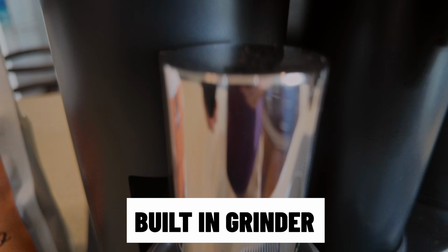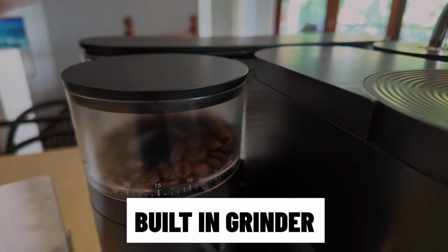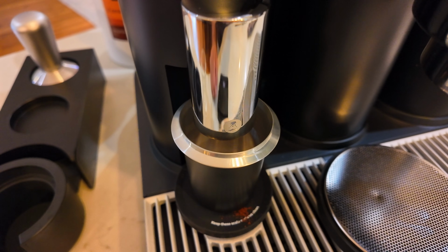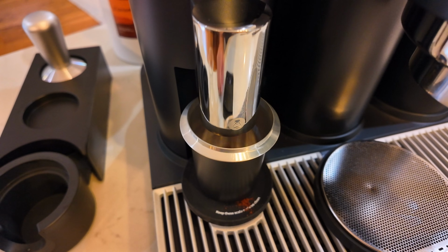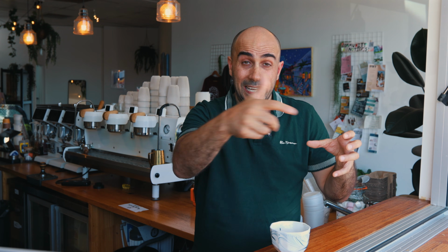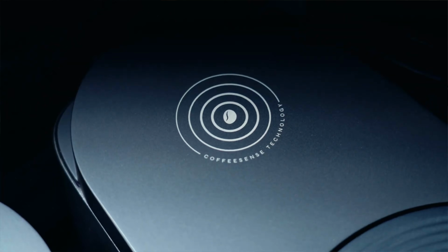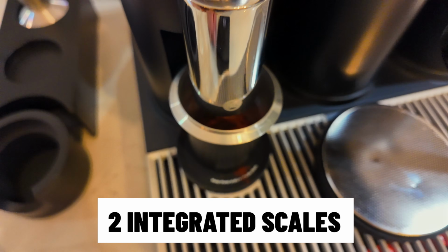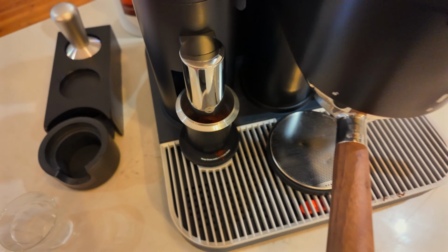Not only does it have a built-in grinder, which I know I say I don't really like, however, this particular grinder is isolated from the rest of the machine, so there's going to be no heating of your beans, no way that the coffee dust can get into your machine. It is still connected to your machine, so if one fails, they both fail, but that hopefully won't happen. But the best part about this is just the way that they've designed it for serious baristas and newbies. It has two built-in scales, so all you need to do is say, I want 18 grams out, and it grinds the coffee for you.